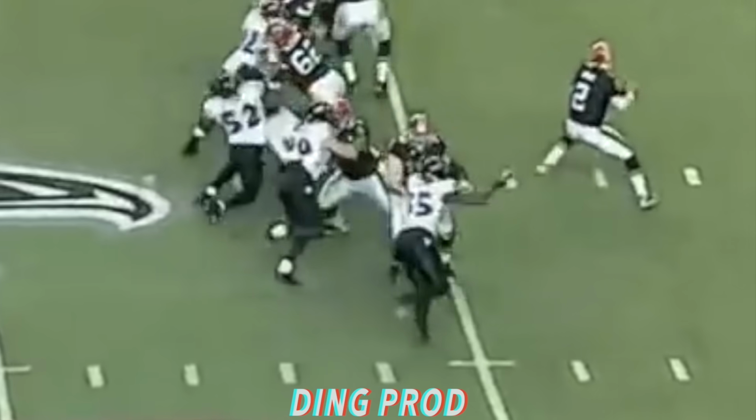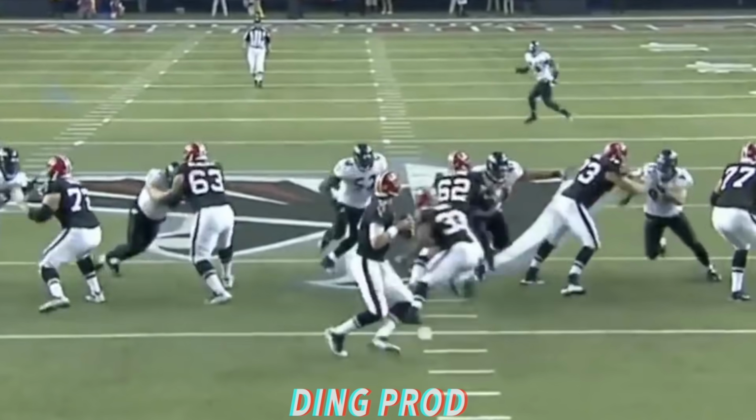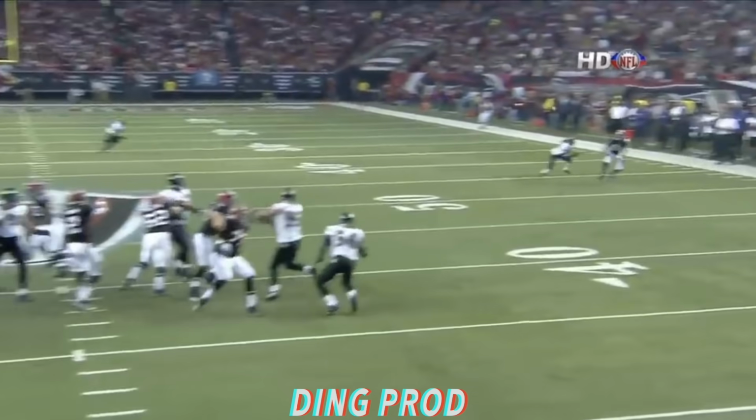Earlier in this drive, Ryan, quick release, first step. Is a hot place. You've got a lot of big guys. Haloti Ngata is at 350.